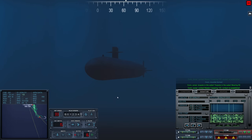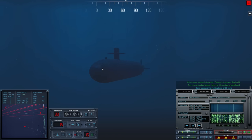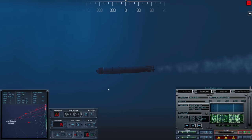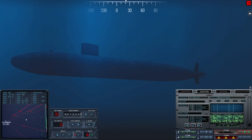Con, sonar, torpedo in the water. Bearing 0, 9, 0. Look at this. It's all for me. They are really unhappy about my presence here. That much is clear. Nothing's not pinging. Now it is. I'm running away at 33 knots.